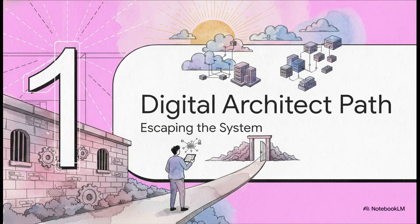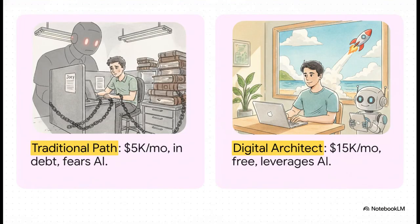So, step 1, the digital architect path, or how to escape the traditional system. Now, picture the jarring contrast between these two paths. On one side, we've got Joey, right? Joey followed all the rules, got straight A's, graduated top of his class, and his reward? A super stressful job paying exactly $5,473 a month. He's drowning in student loans, fighting rising living costs, and honestly, he's absolutely terrified AI is going to take his job. It's a grind that just drains you.